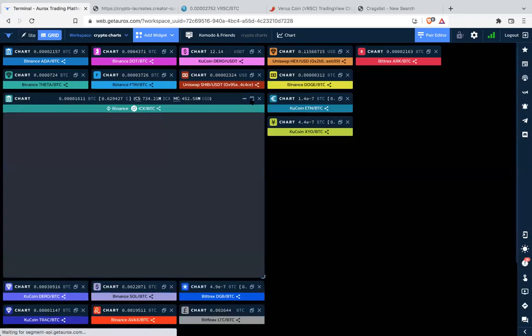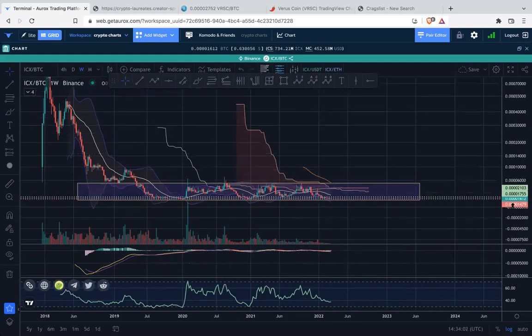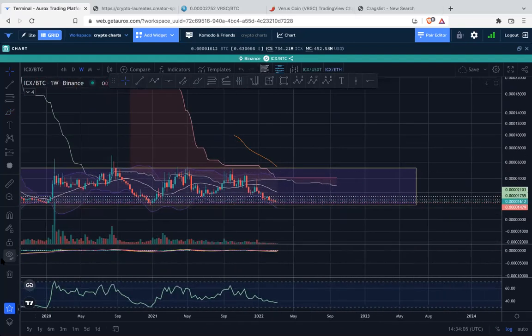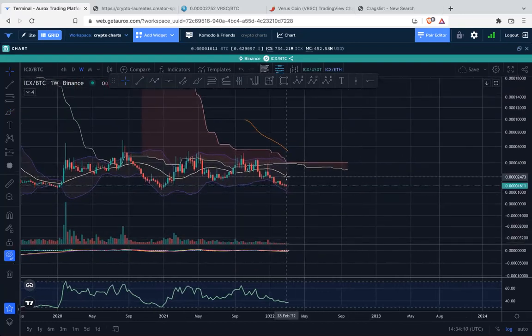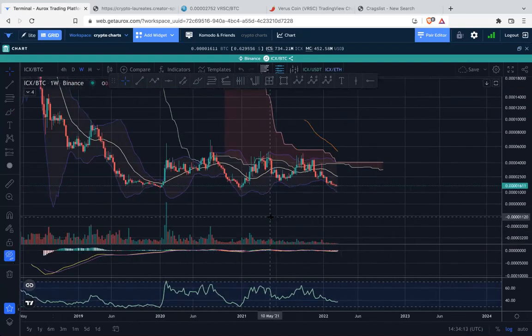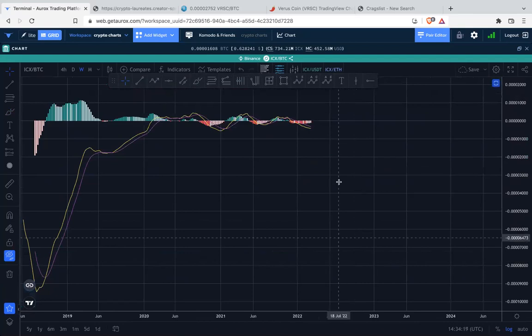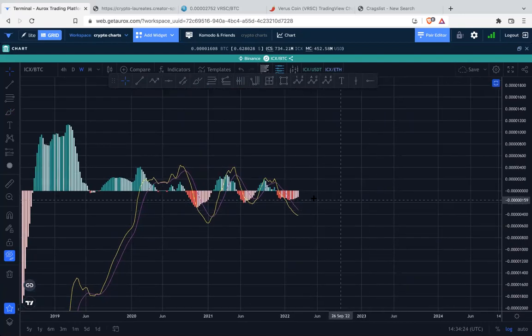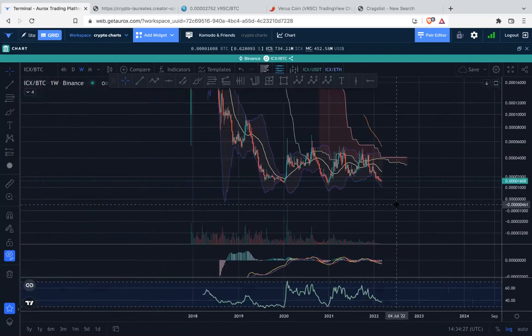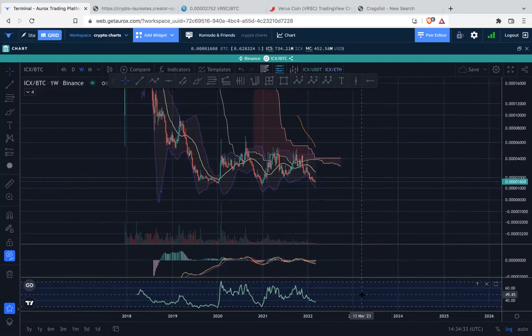Okay, we move to ICX against BTC. Just to quickly look at where we are. We're below major indicators: lower end of the Bollinger Band, 200-week moving average, 20-week moving average, lows of the lows. So what is happening here? Momentum-wise, it's also begging for some positivity here, but it might take a bit of time. Let's see if we are going to break. Maybe this one is also ready to give a little push back to the upside.